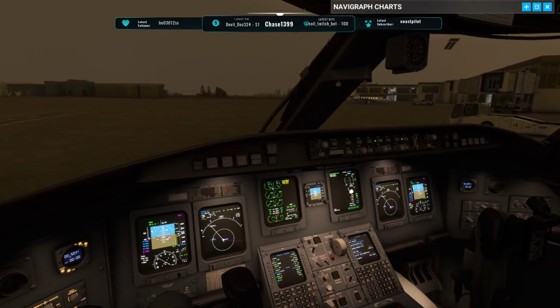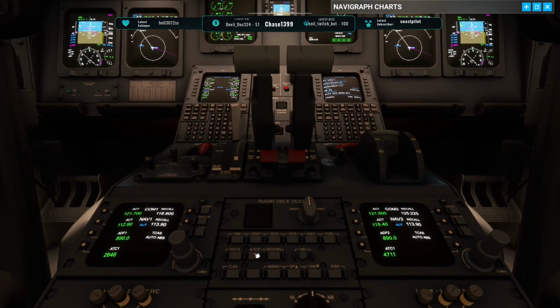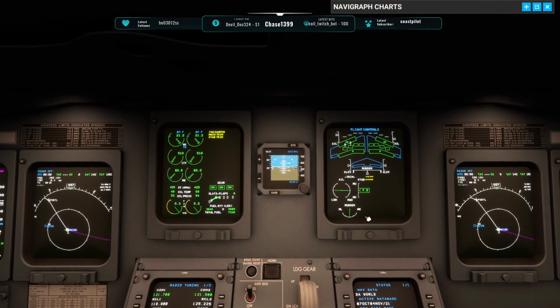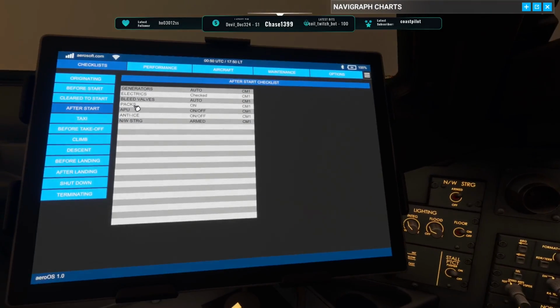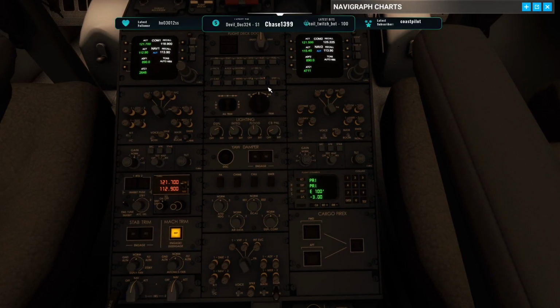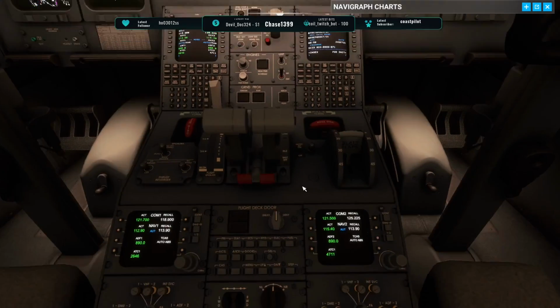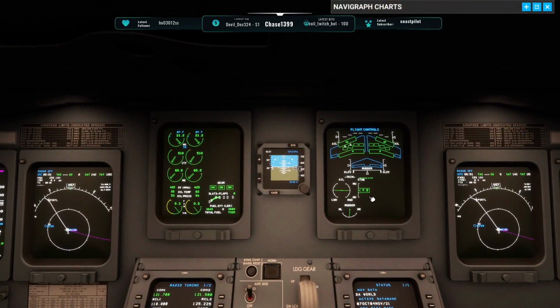Squawk mode Charlie. Looks like the rain's stopping, or slowing down, I guess. Make sure all my stuff works. Nose wheel steering. Generators, blades, packs, APU. That's with steering. Flight controls, trim. In test.